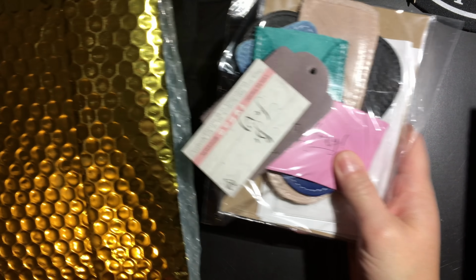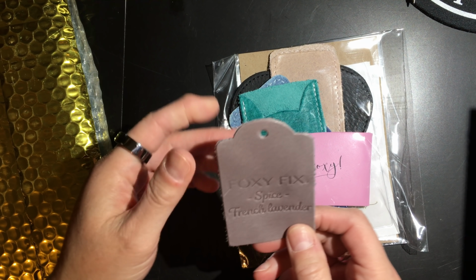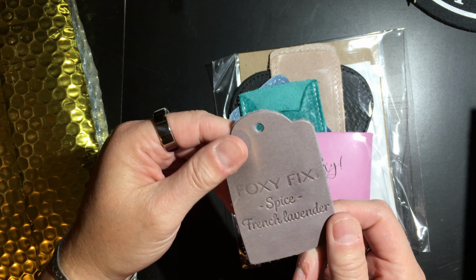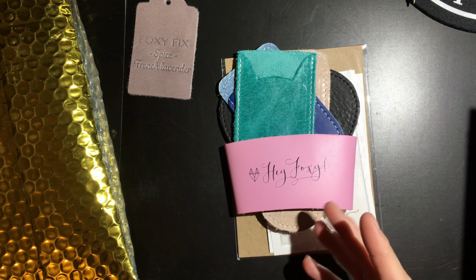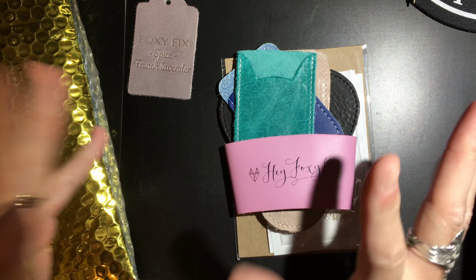Let's see, I think that's the accessory pack. So let's pull that out first. Yay! Oh, sweet! Okay, this is the spice leather in French lavender, and that is just gorgeous. I'm very excited about this. I'm coming home from work and got the notification this got delivered, and my appointment is in less than 30 minutes for my neck, so I gotta hurry up and do this.